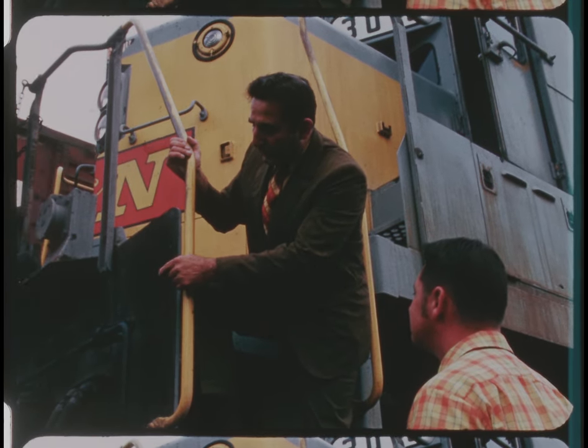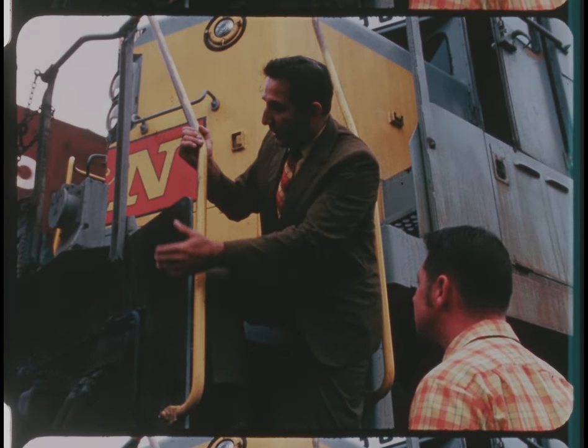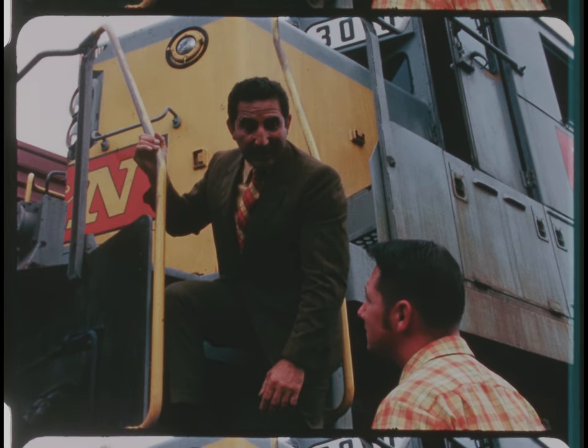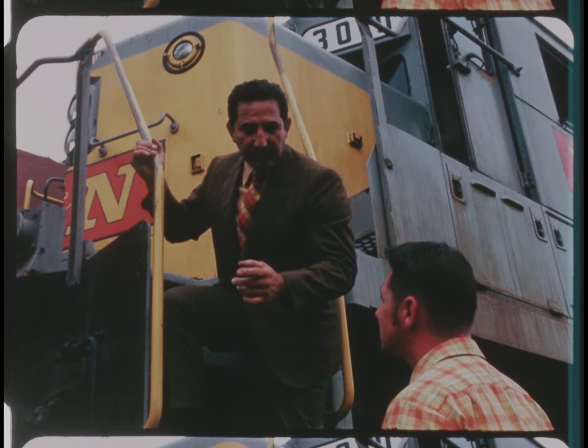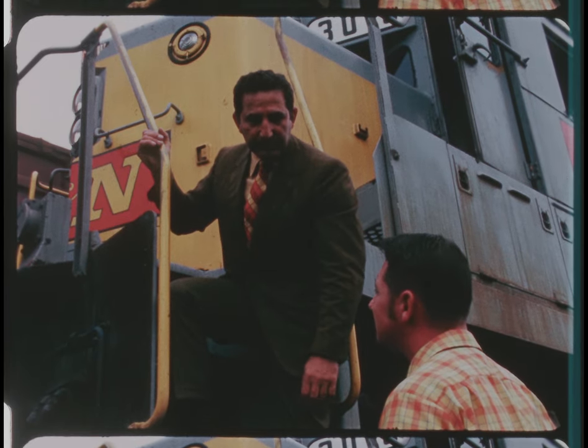Learning to be a railroad engineer takes a lot of on-the-job experience. Sam Spinelli, trainmaster, uses the cab as a classroom to teach apprentice engineers. Safety is very important when you're out on the line of road. We should always remember these things.